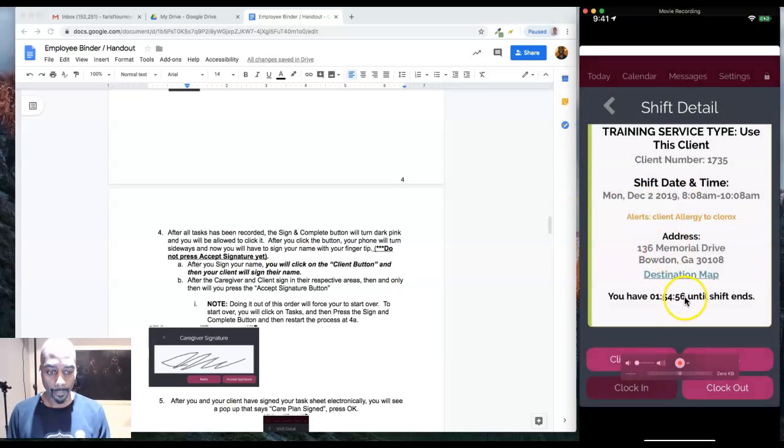We'll press OK. And so now that it's signed and everything's okay, you'll finish off your shift with your client. And then when you get back in your car or when you get cell phone reception, regardless if you clock out at 10 o'clock but it takes you 5 minutes to get cell phone reception, when you get to that area and get cell phone reception, then you'll press clock out. You would not be able to clock out unless you have cell phone reception. So again, you can clock in when you have cell phone reception, regardless if it's at the client's house or if it's a few miles away.